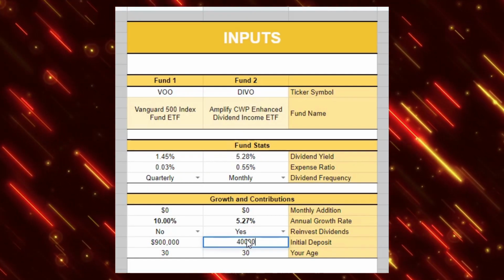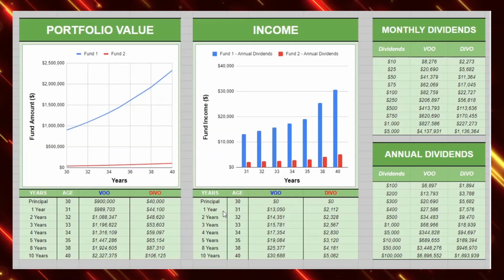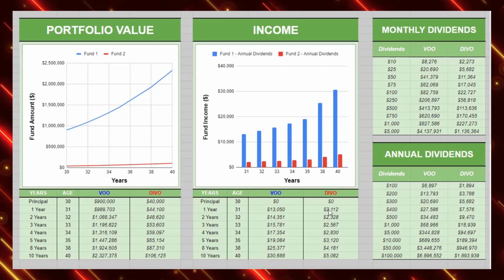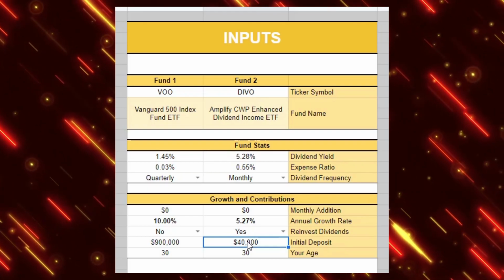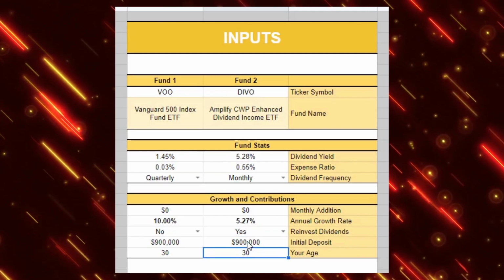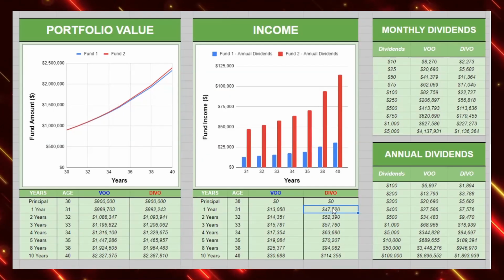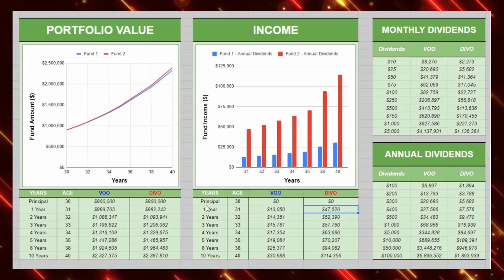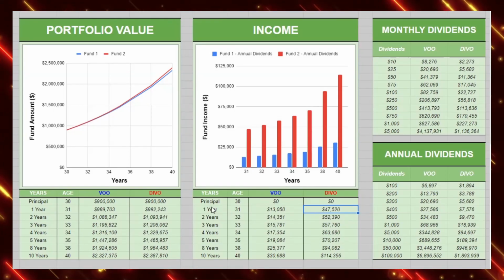If we had $40,000 at 30 and we reinvested the dividends, it looks like we would only have about $2,000 in dividends for the first year. So how much would we actually need? We would need to be able to achieve about $50,000 a year in dividends. We would need a total of $900,000 worth of DIVO, and we're close to that $50,000 figure after the first year. And remember, it does pay monthly, so you'd simply take this number and you would be receiving that per month over the course of the first year.